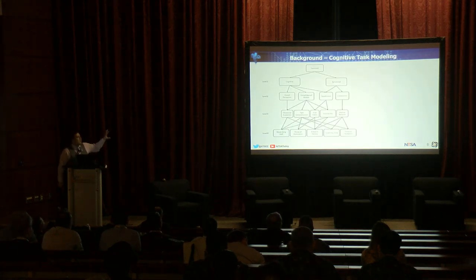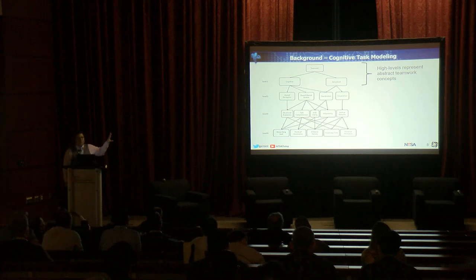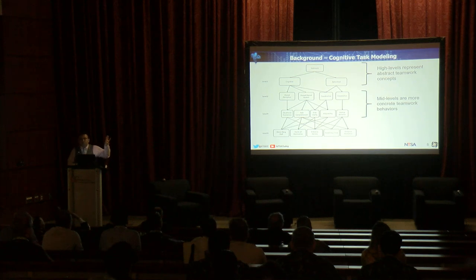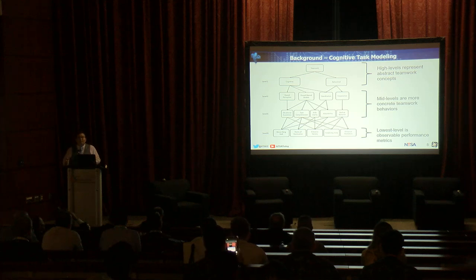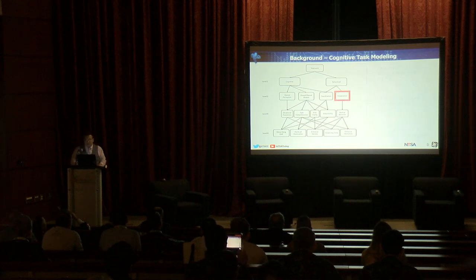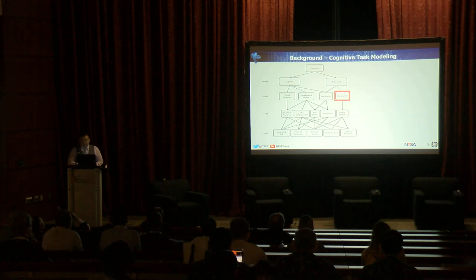So let's bring it back to the cognitive task model. Again, reviewing, at the high level, we have abstract teamwork concepts. At the mid-level, we have concrete teamwork behaviors. And at the low level, we have observable performance metrics. Now, this is a great model on its own, but you might be asking, how does this evaluate performance at any level above the performance metrics? So let's drill into how we model a specific node in this model.